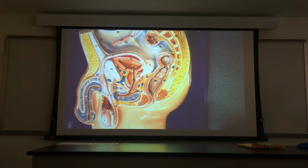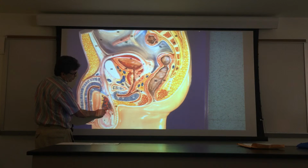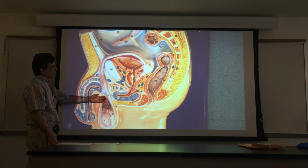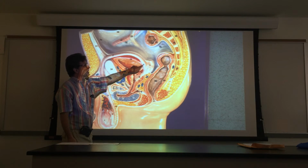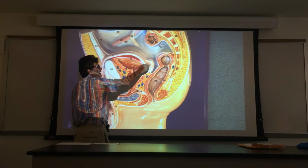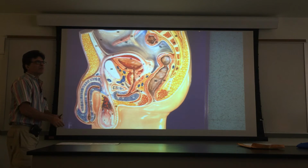If I use this model, one is the testes, two is the epididymis, three is the vas deferens, or the ductus deferens, four is where it enlarges. That's the ampulla of the vas deferens. Now on that other model, I don't know if you noticed, they put the seminal vesicle in front and the ampulla behind. In this one, it puts the seminal vesicle behind. Doesn't really make a difference.